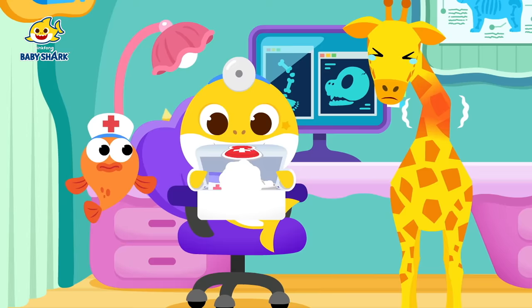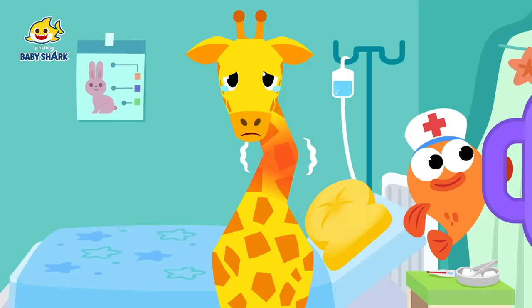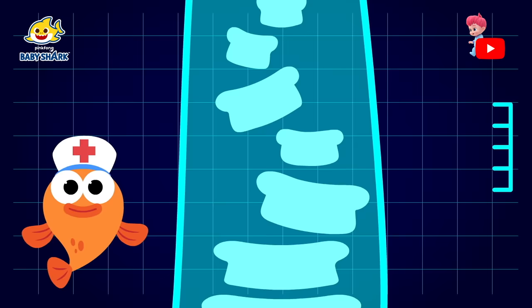I think you hurt your bones. Let's take an x-ray. Okay, on the count of three. One, two, three. Oh no, the neck bones are broken and it's a mess. Let's put the neck bones back together. Check the size and color carefully and put it together.